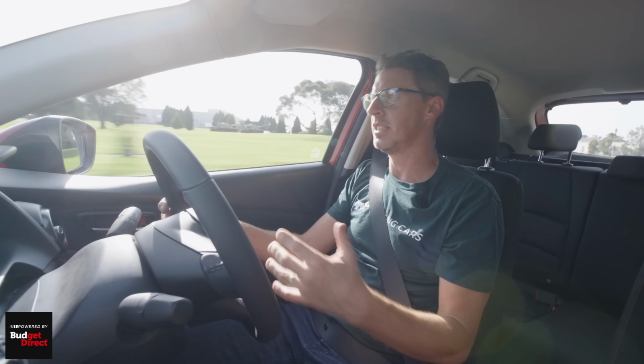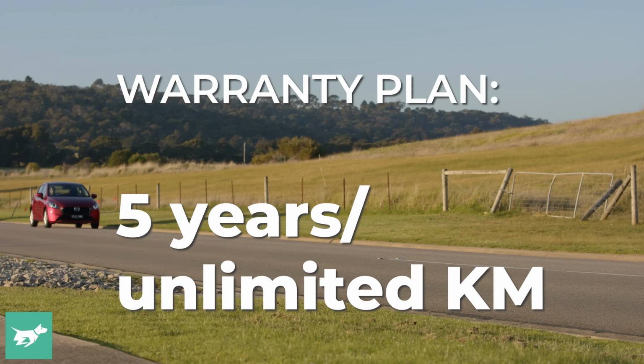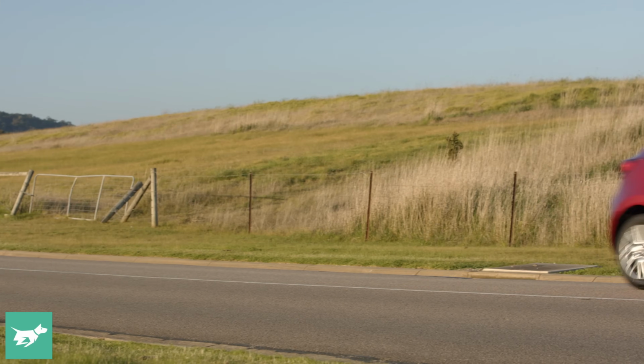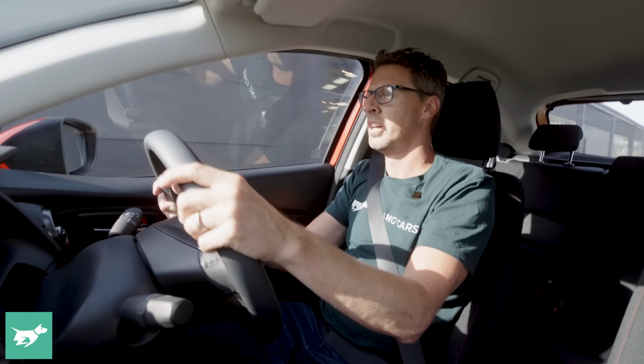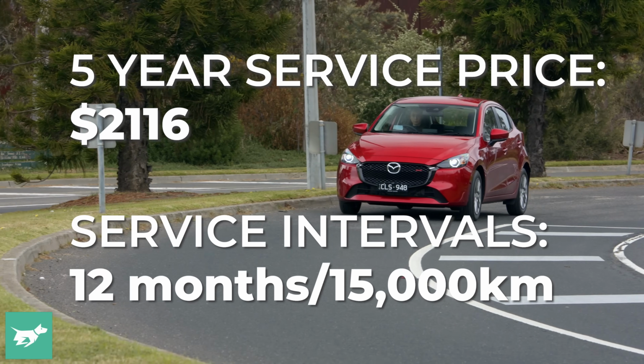Warranty, as with all Mazdas, you've got 5 years and unlimited kilometres, which is par for the course these days. I do hope these city hatchbacks survive, because it would be a real tragedy if they were all lost to the overwhelming gulf of SUVs that have pervaded us the last 10 years or so.